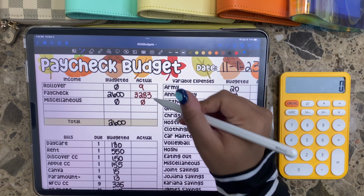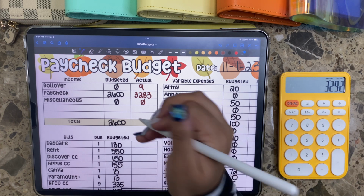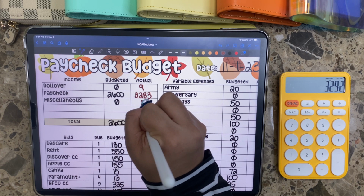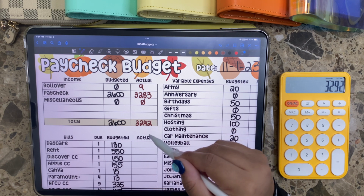So now we're going to add these up. And I get $32.92. So theoretically, this should be what's in my bank account right now.